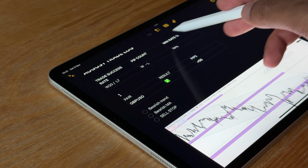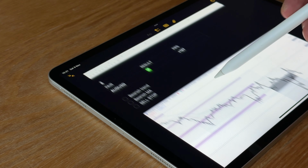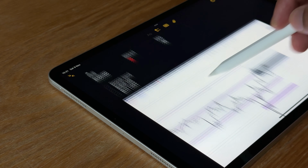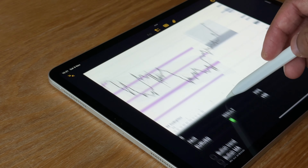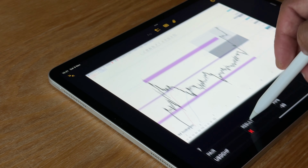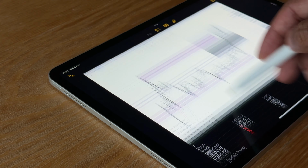And then over time you will start to see which trades are doing well. Are you doing better when you do bearish trades? Are you doing better at bullish positions? And over time you will get a better strategy. But yeah, that's something for sure everyone should be doing if you're not already.